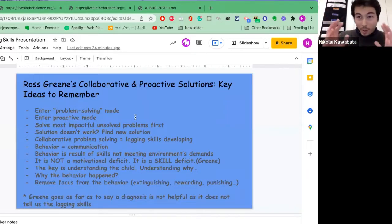So this is a big shift to think about. What Ross Greene is saying is that with any child, any student, it's never a motivational deficit. It's not that the child doesn't want to do well. Every child wants to do well. Every student wants to do well. Everybody wants to do well, at least in the earlier portion of their life. Everyone is born wanting to do well. It's not a motivational deficit. It is a skill deficit. And that's the shift that we have to get. We have to focus on these skills.